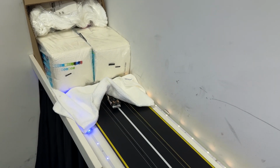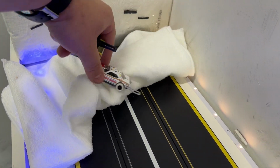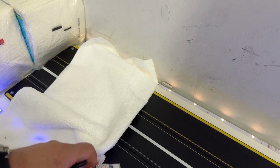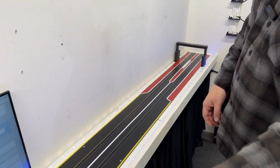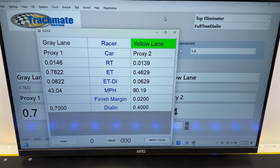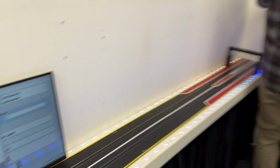Right lane takes it with a 462. 462 takes the win. The Wonder Wagon moving on. Outlaw Lee ran a 782, so that's not going to cut it. We'll be looking for a little bit more speed out of that one, or actually maybe even slow it down.